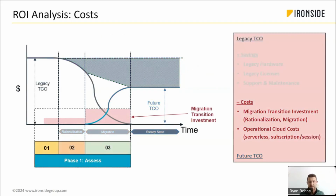So as Bob just walked through, most of our first phase, that assess phase, we have that BI content assessment, that's the first stage. Then it's our rationalization, and then there's this migration piece, right? Each of those have costs associated with them. Each of them are part of that migration transition investment, right? Initializing costs. And then there's going to be obviously an added cost of when you're actually on QuickSight. It's not free. There's going to be an operational cloud cost of being on there, even though it's a lot cheaper than where you're coming from. It's serverless, so there's no hardware that we have to maintain security-wise, et cetera.